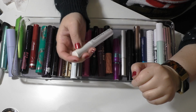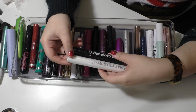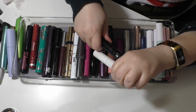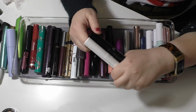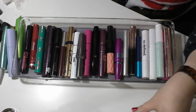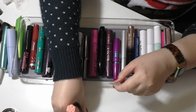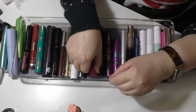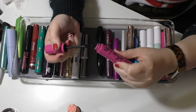Then I do have this Pure Fully Charged Duo. I got these back in July. They're fine. They're just not one of my favorites. We'll think about that. Okay, I love the Roller Lash, and I got this one in September. It can stay. I just got the Benefit They're Real. The Revolution 5D Whip. I feel like I like this one.